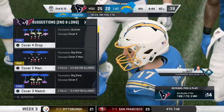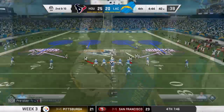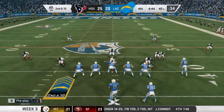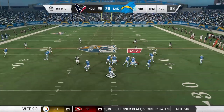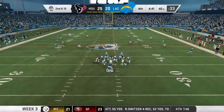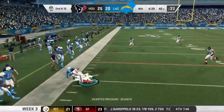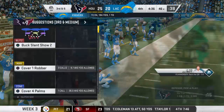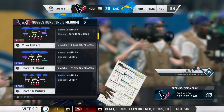Try to give his man room to run under it, but it's 2nd down. Rivers incomplete on 1st down. Here's 2nd and 10. Throwing again, Rivers. Allen has it, left side, and he'll be taken down at the 46-yard line.